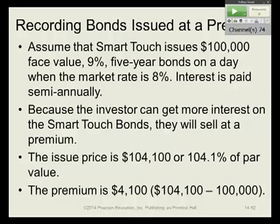All right, so now let's take a look at some actual numbers. In this example, this will be on slide 52, it tells you that assume Smart Touch now is issuing bonds for $100,000. Their face value is 9. The market is 8. Since the market's lower, the bonds will sell at a premium. The bonds will still have to pay a face rate of 9% semi-annually. That's 4.5. And since it's a 5-year bond, it's going to have 10 interest periods.